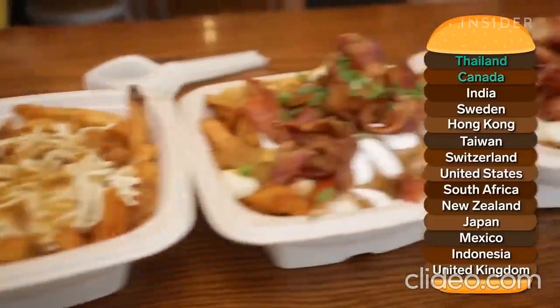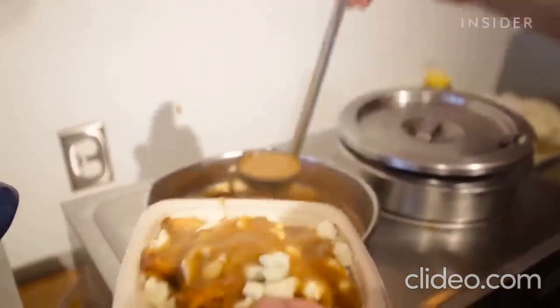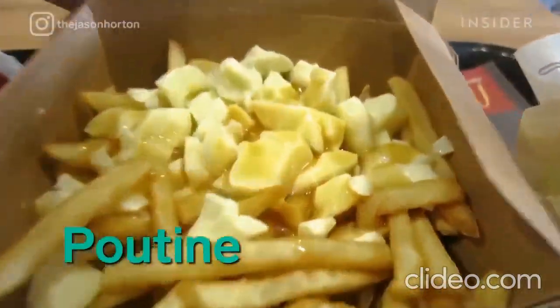Canada's poutine is a can't miss. It's fries topped with cheese curds and gravy. It first appeared in Quebec in the 1950s, and you can try it at some Canadian McDonald's.